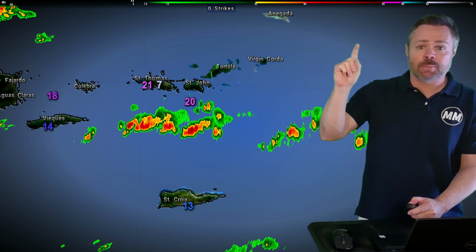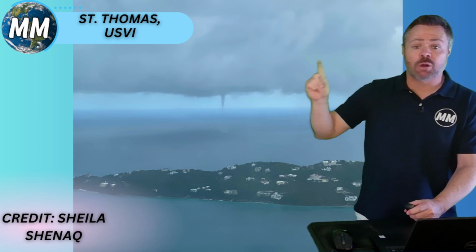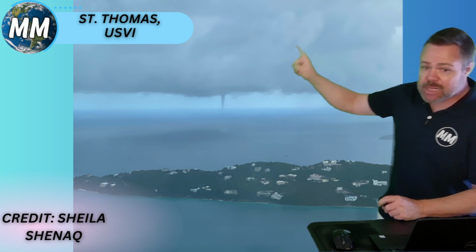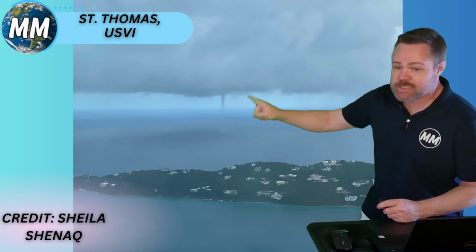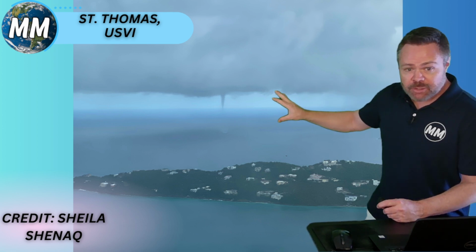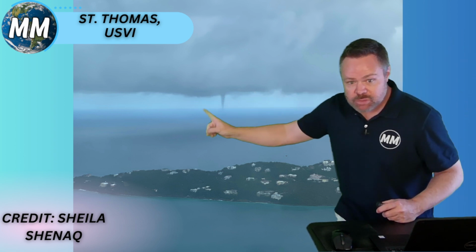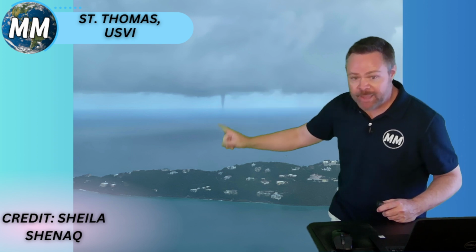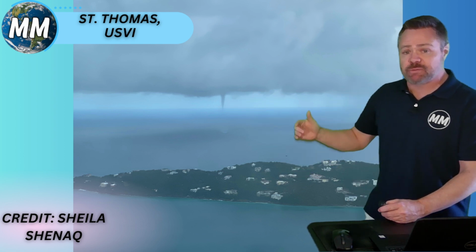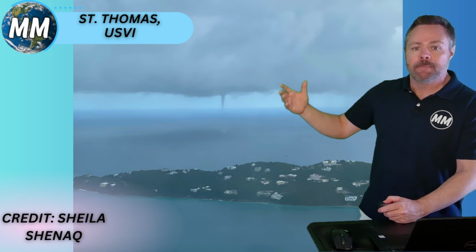And I've got some photos to show you out of both the US and British Virgin Islands. We'll start with Sheila. Look at this shot from St. Thomas from today. A clear waterspout has developed there, and I appreciate Sheila sending in this photo. Clear to the sea. Again, you can see those low base clouds, right? And we're getting those spin-ups developing. So an isolated waterspout or an isolated tornado is possible through portions of the Virgin Islands and Puerto Rico as we go through this late Monday afternoon.